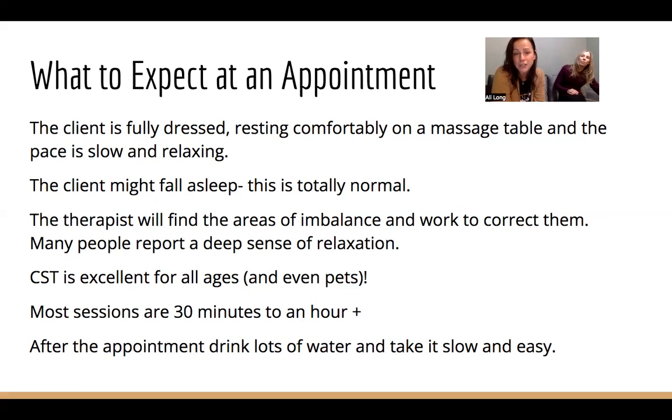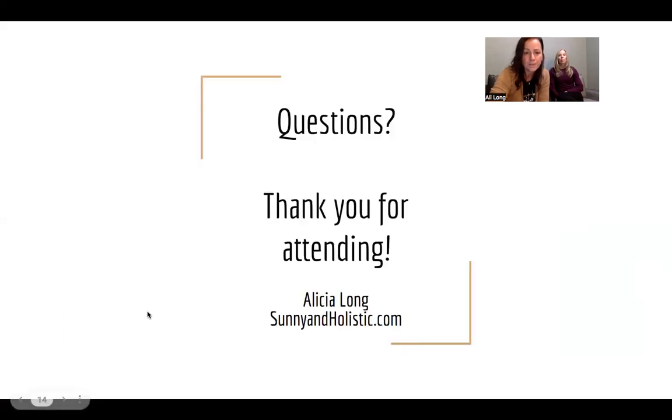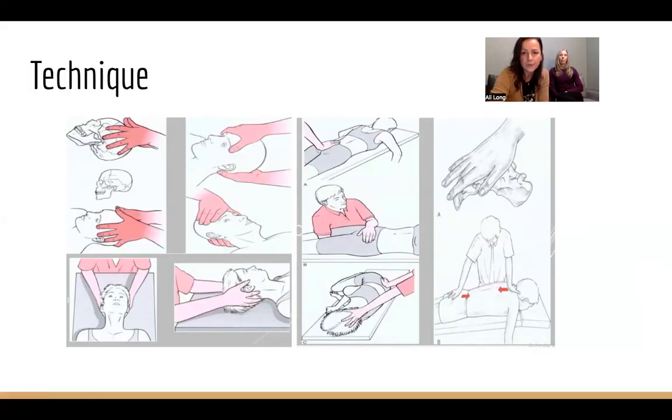Just like a massage, you know you have to drink water after a massage because you're flushing all the toxins out. All right, so it's time to get to technique. I threw this image on here from the internet just so you could see what techniques might look like. It's not really the best image, but this was just my placeholder while Julie gets on the table. So before we do that, let me go back a slide. I'm going to stop sharing my screen for a moment.